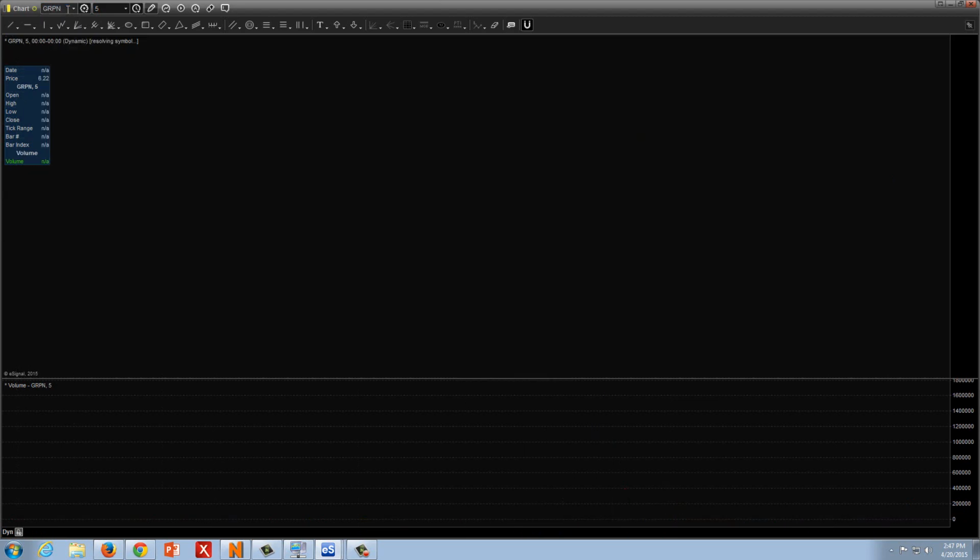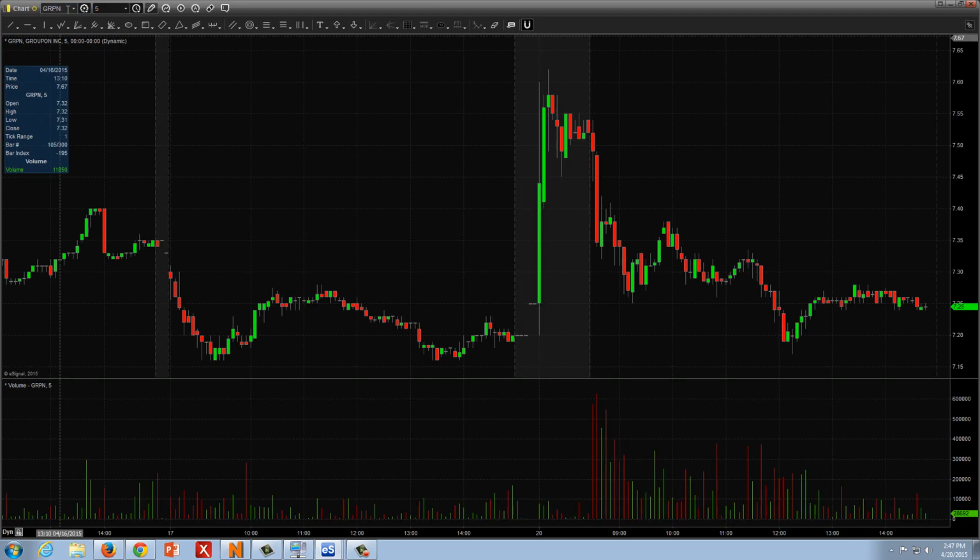Groupon, we were watching long above 751. Now, this was just hovering. It did not give us our setup again. So that's the beautiful thing about the system is that you wait for your setup. It's not just get long above 751. It's the stock's above 751, it gives us a setup, which we go over in the quick start guide.